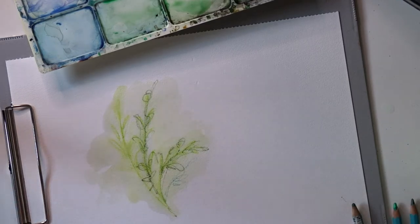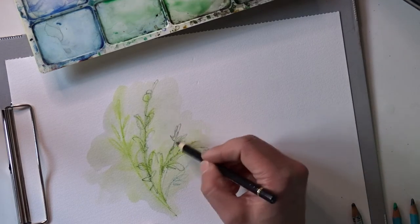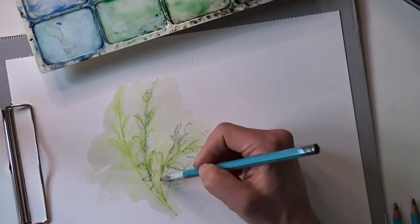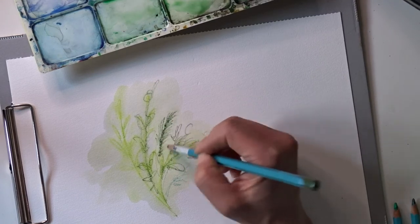That might be a watercolor as well. Okay, this one is not watercolor. So it's a bit different. It doesn't dissolve like the other ones. Okay, you can just keep adding, keep playing with that.